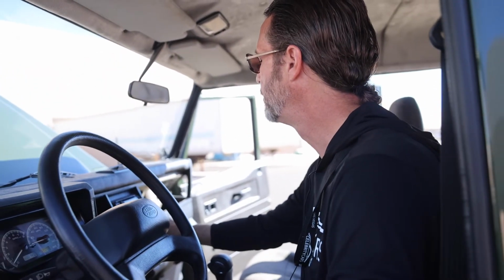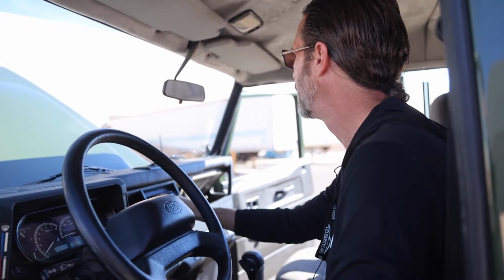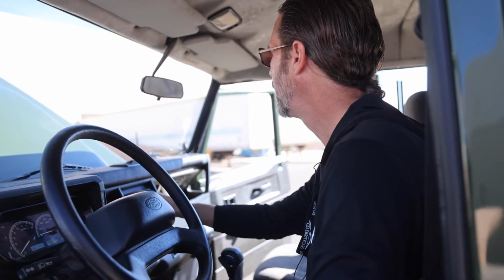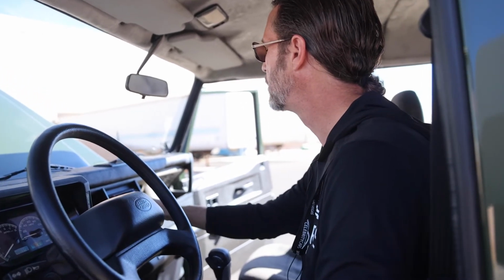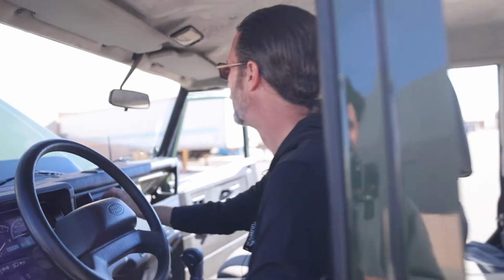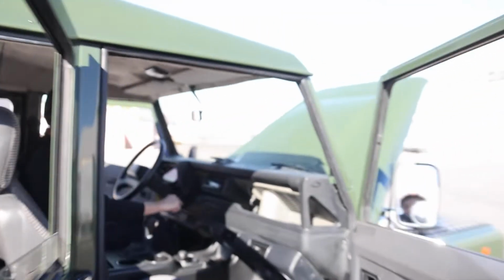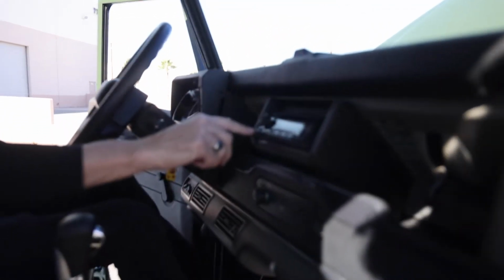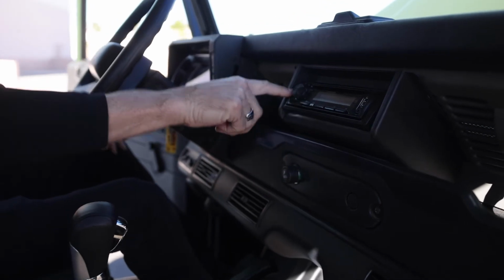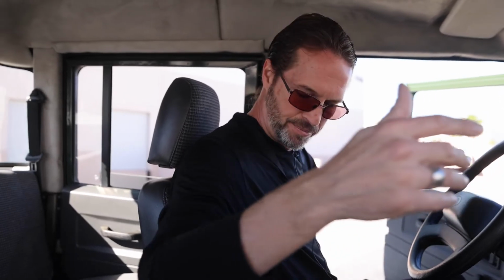I see it says volume. I probably don't have it on the correct setting to, here, auxiliary. Stand by. Tuner. I gotta go back to the tuner. Whoa. So we got a radio, and it works. Super clean in here.